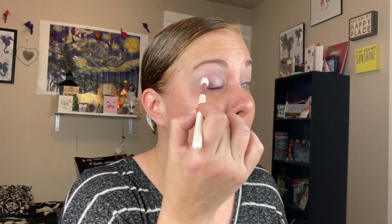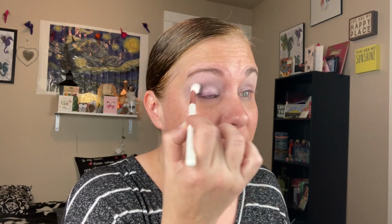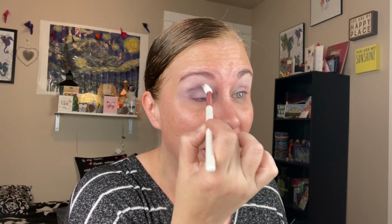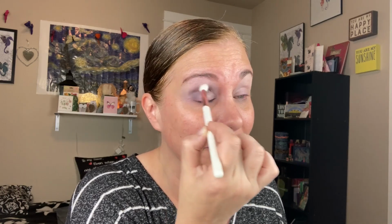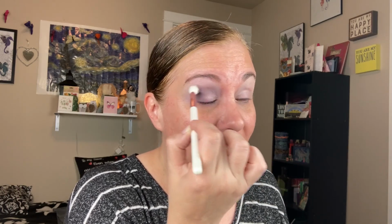As I put my eye look together here, I thought I would talk to you guys about change, because I had a pretty big change last night, changing my hair color, which granted might sound kind of lame because, you know, it's just hair. And I am not usually a very big fan of change. I just don't like it. I never have liked change, even good change.